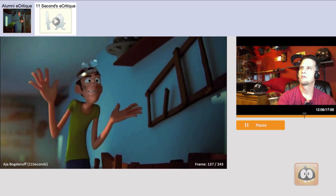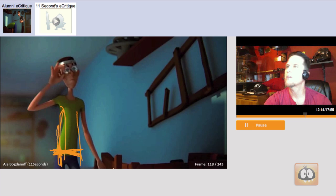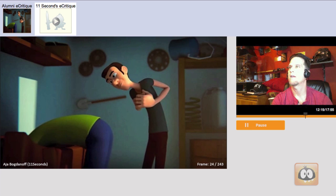All right, so the last thing, I'm just going to talk about a few mouth shapes here. Hey, Bill. Open the mouth, the jaw bigger on the syllable for Bill. So this would be wider. Open for your I in Bill. Now make that shape bigger.